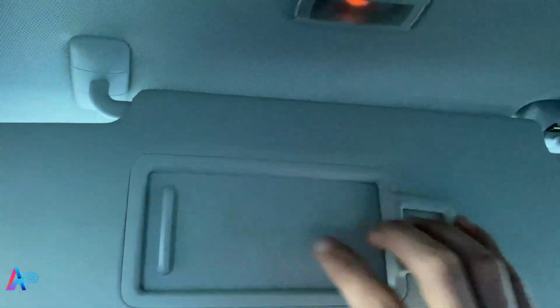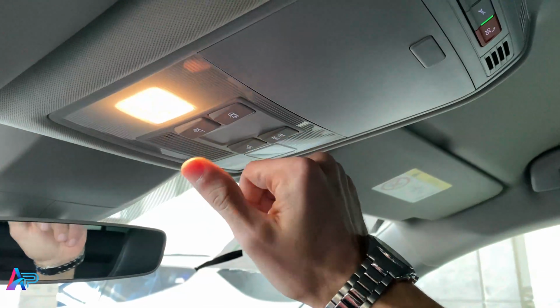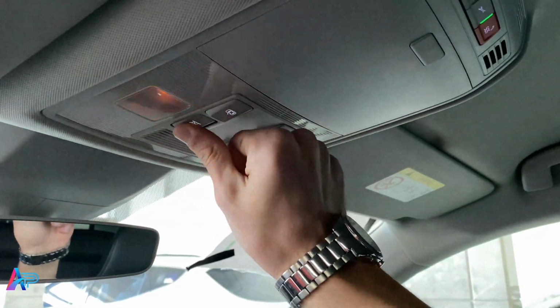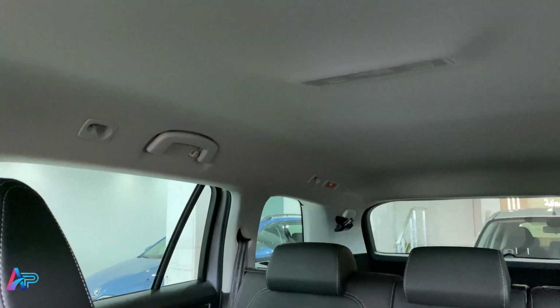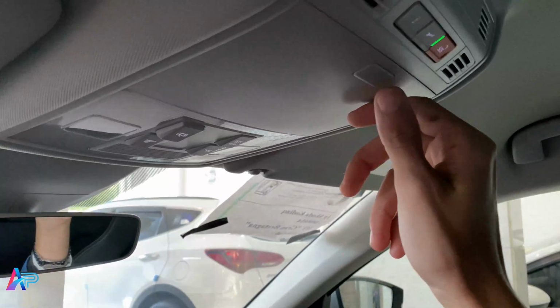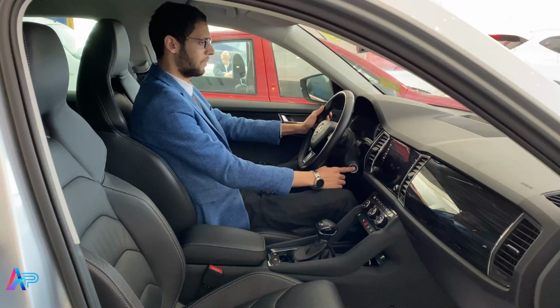Sun visor with auto light. Reading lamps. Rear lamps. And sunglasses container. SOS and maintenance requests.